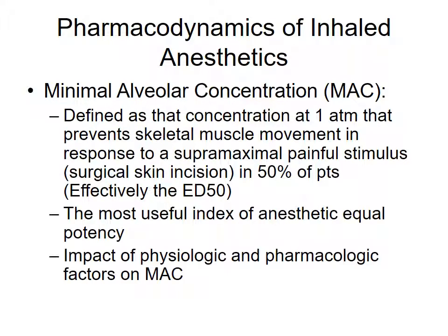Okay, so minimal alveolar concentration of the agent. This is defined as that concentration at 1 atmosphere that prevents skeletal muscle movement in response to a noxious or painful stimulus, such as incision, in 50% of patients. So it's the ED50 of the anesthetic agent, okay? So that's basically the dose. How do you know what the dose is? It's the ED50.